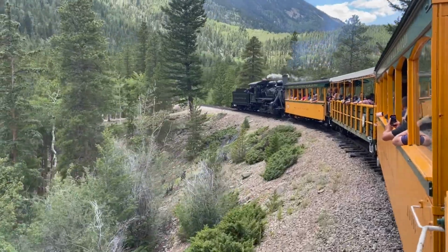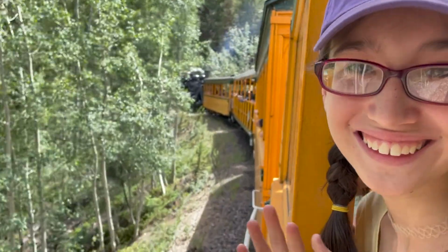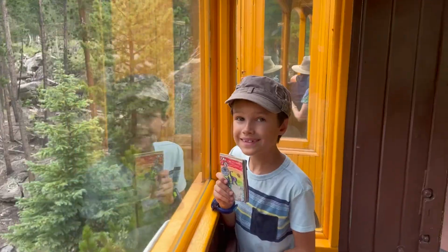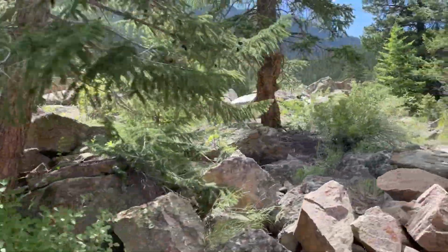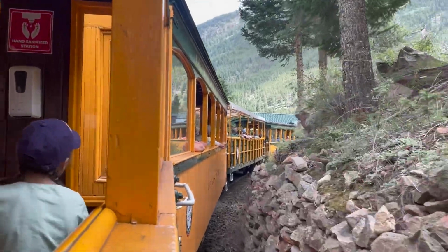The speed of the train is very mellow. It doesn't go too fast, so I felt very safe having my 5-year-old on board with me with all the open air windows. There is, of course, the big bridge it goes over. You don't want your kid hanging out the window or anything like that. But definitely a comfortable speed. You can even get up and walk around if you want to.